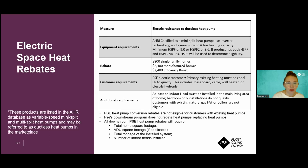If there's both HSPF and HSPF2, the HSPF value will be used to determine eligibility. And likewise, if there is no HSPF value, then we will use the HSPF2. So it's a little confusing, but this is all on our website, and it'll be emailed out to you as well, so hopefully we can keep things all straight and tidy.